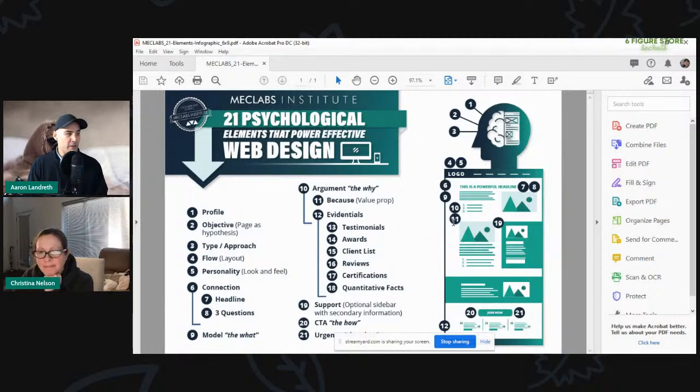Absolutely. So I'll share this PDF into the group as well. And so you guys will see this. Once again, this is from Mech Labs. Very important PDF: the 21 psychological elements that power effective web design. And once again, just to recap, a confused mind always says no. Your page should have one clear call to action. Ultimately, in e-com, it is to add to cart, make that purchase. We do that through emotional storytelling, know, like, and trust. Think about the customer in mind and these conversion elements of social proof.